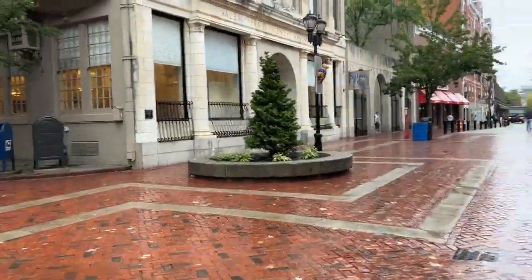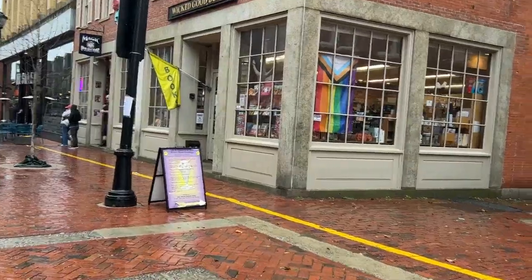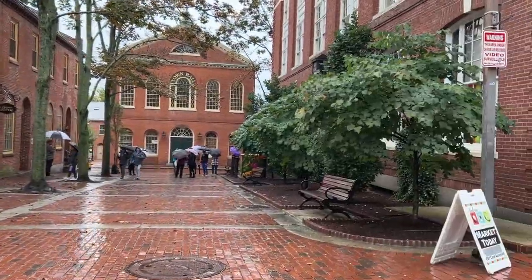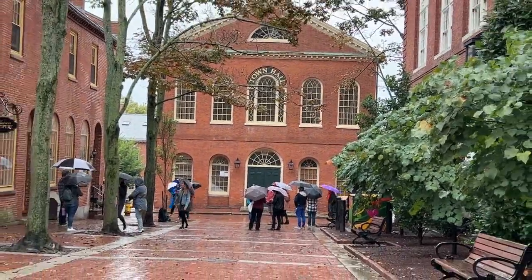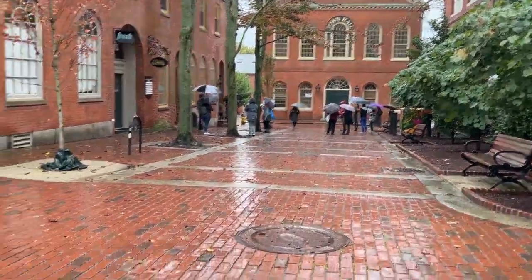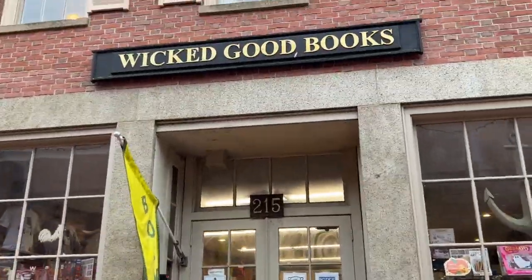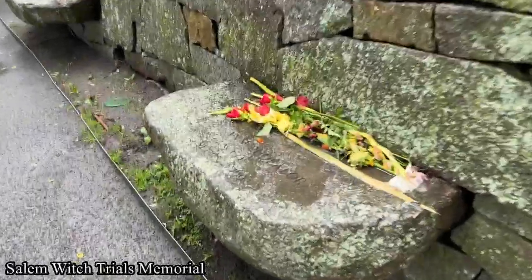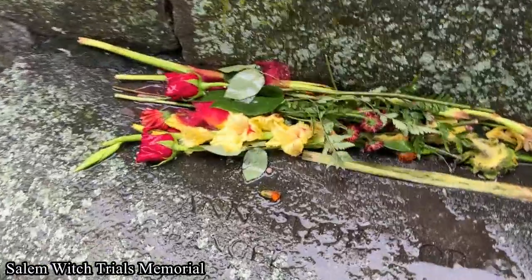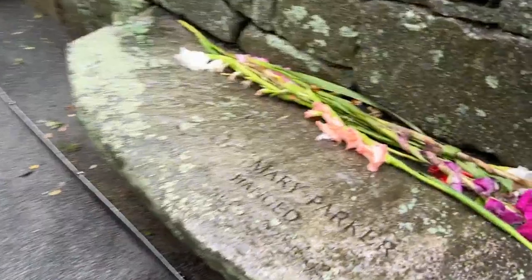Just a little stroll down Essex Street. It's almost fitting that it's raining. Oh, there's Town Hall. Cool. Wicked good books. Well, this is bloody grim. But since we're here, we'll have a look.